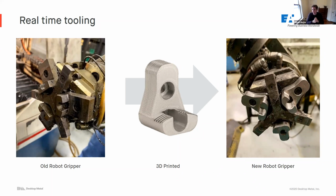Rather than having to go find more of these old grippers or have more of them produced, it was much easier for them to simply put a couple of these parts on the bed, print them, and in a few days, they have their new grippers on the robot ready to operate in their manufacturing environment.